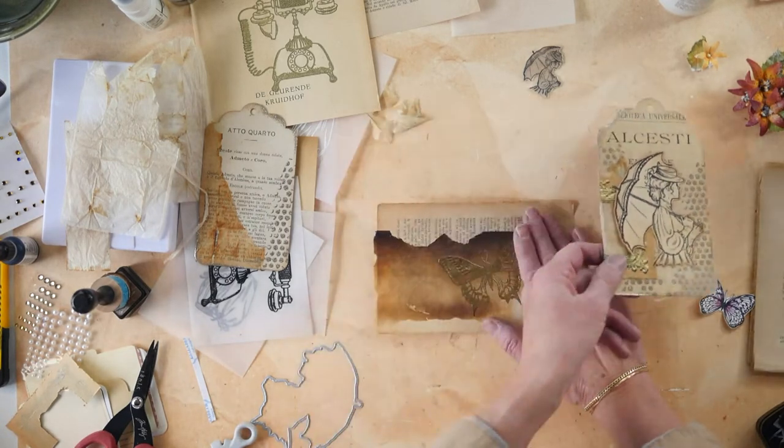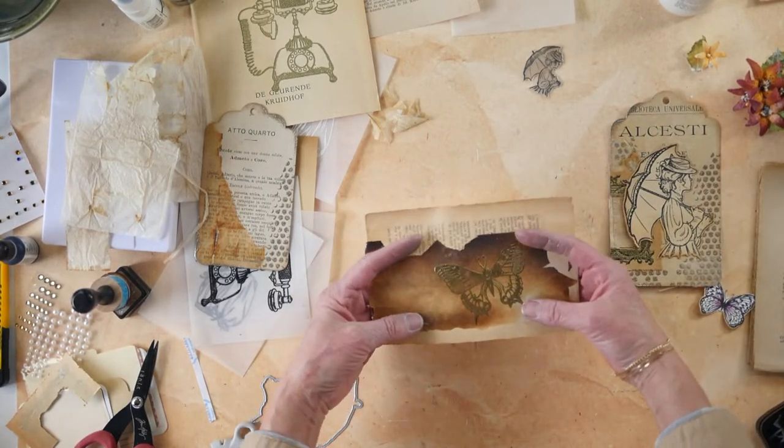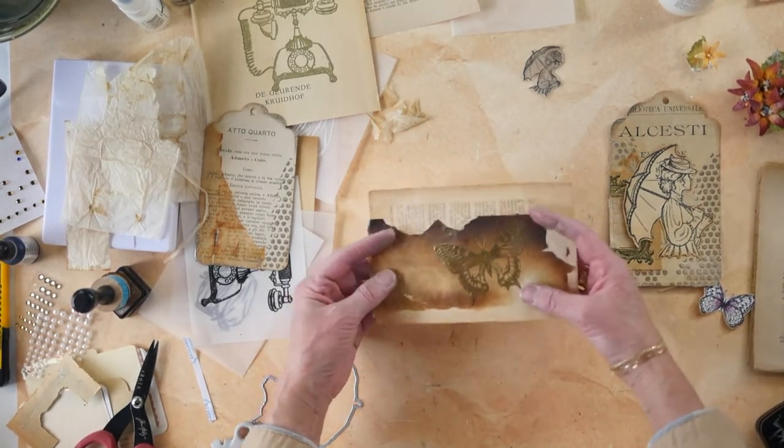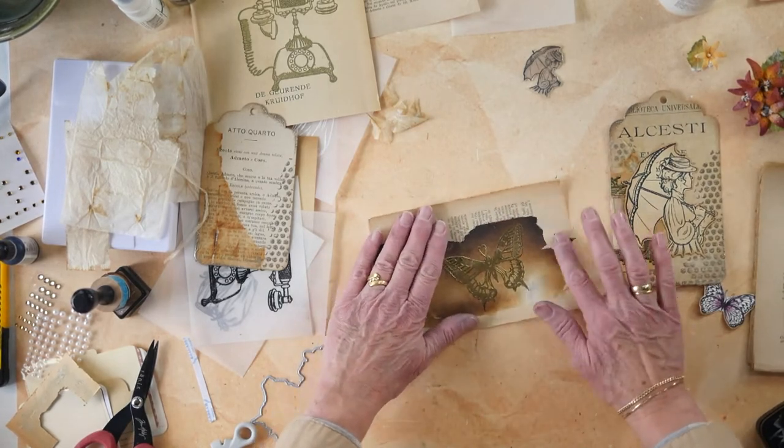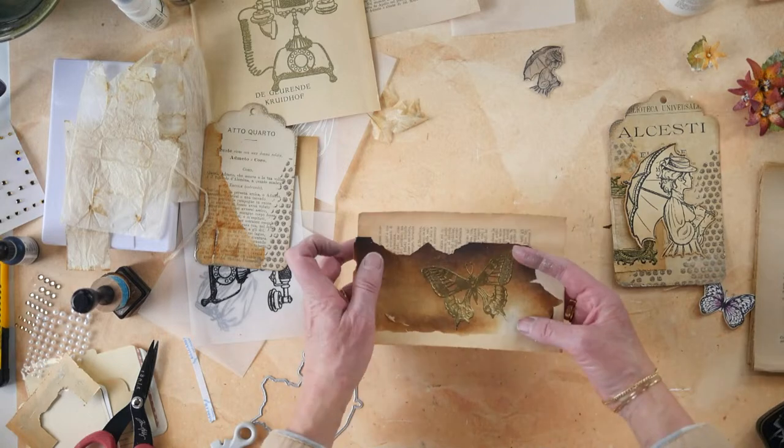Yeah. But this will be so nice in my journal. And when you die cut it, it's going to be flat, eh? But I would not die cut just a butterfly. But you see, this is kind of breaking off the edges that I didn't glue down. That's perfect. Love that look.